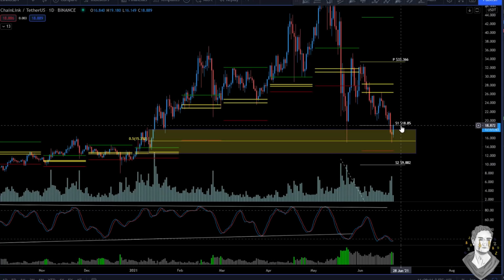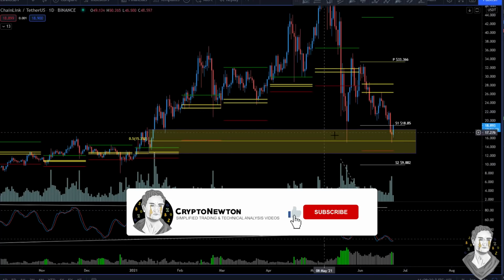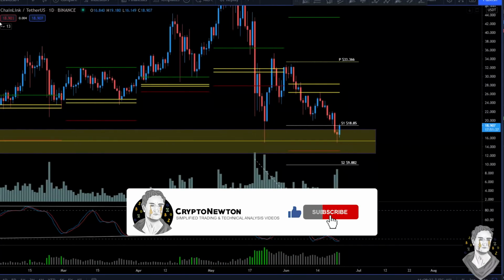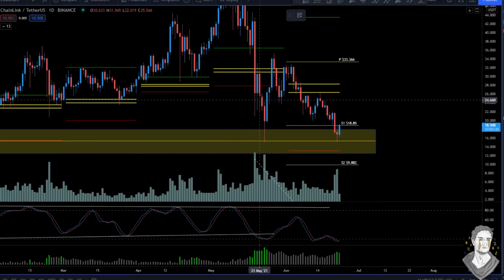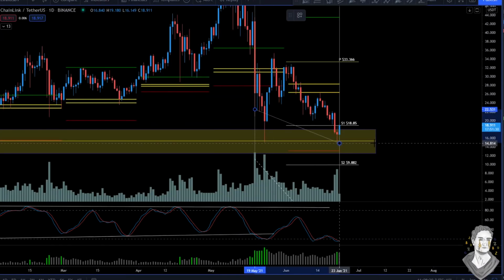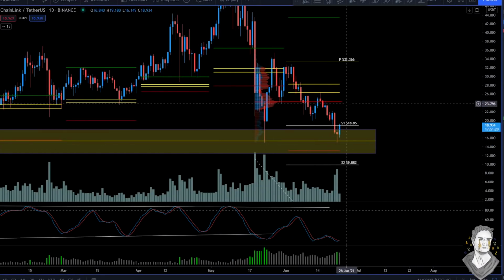If the S1 is reclaimed here at 18.85, I would be looking for a move up to the higher time frame resistance points. So we can put in a little bit of a fixed range since we broke into this range. I want to go right here, and that would give us our point of control, the next major area at $24 if the S1 is reclaimed.